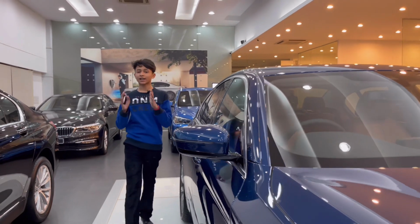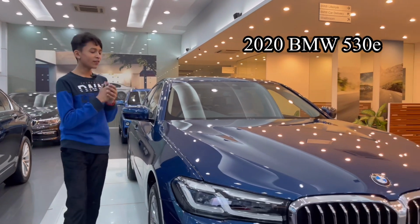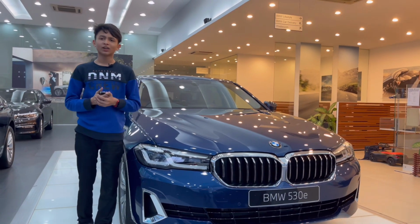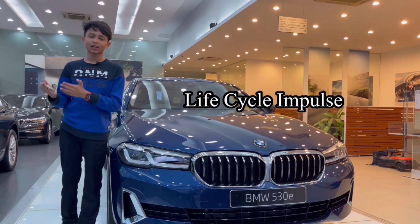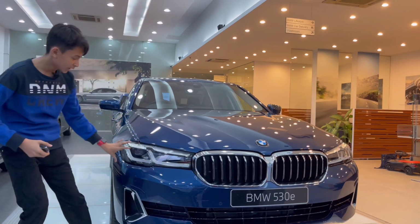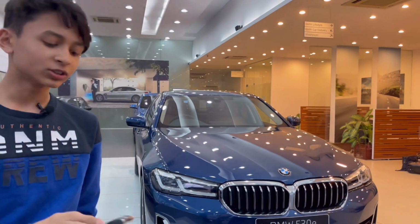Today I'm here at Executive Motors for the review of the 2020 BMW 530e 7th generation LCI. So what is the meaning of LCI? It is life cycle impulse. So they facelifted this car, so it has more difference, but we have the display key. So let's show you the features of this.